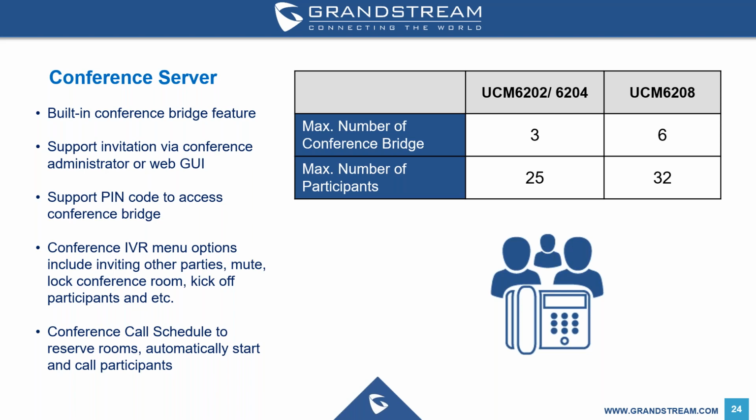In the conference IVR menu, when you join a conference, there's a sort of menu saying, welcome to the bridge, enter your name, for example. These settings are customizable. You can make a conference private. You can set up a PIN number. So anyone joining that bridge will be prompted to enter a PIN.